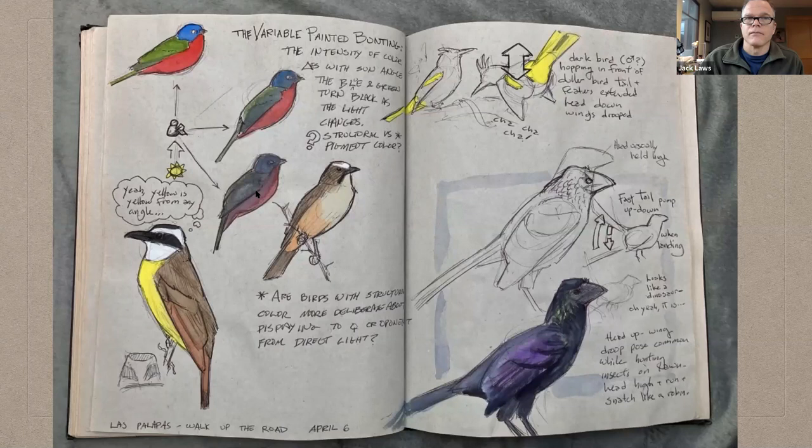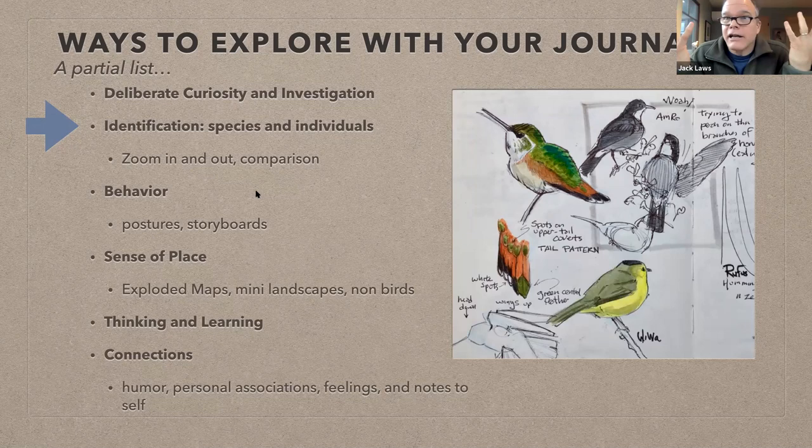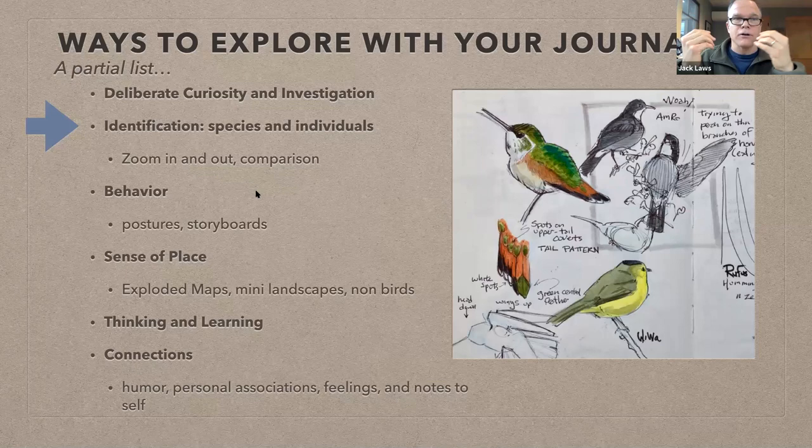Another thing that we can do with our journals is, if you go out and you see a bird and somebody says, oh yeah, that's a Kiskadee, and you go, oh cool, Kiskadee. And then you come back at the end of the hike and you've forgotten it all, right? It's hard to remember. How do you learn these birds? Journaling is actually your answer.